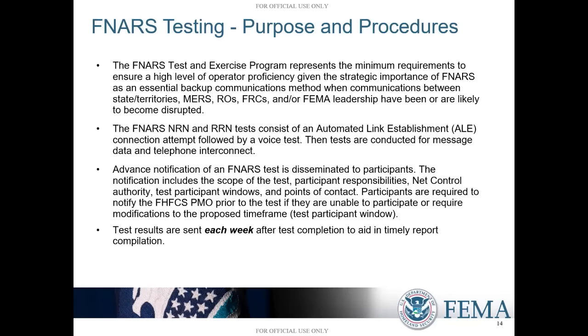The FNARS national net and regional nets consist of an automated link establishment, or ALE, connection attempt followed by a voice test. Then tests are conducted for message data and telephone interconnect.